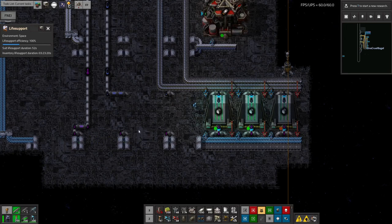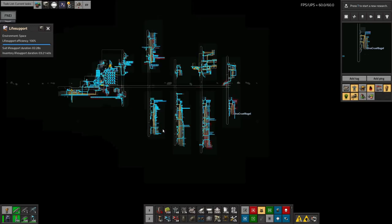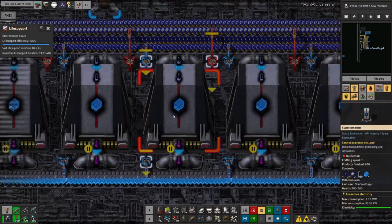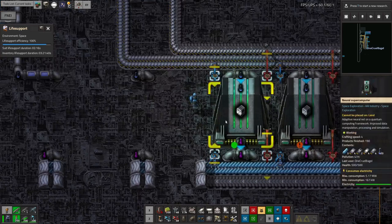Now, one of the things you might notice is that these are a different type of supercomputer to the ones I'm using everywhere else. If we have a look over here, for example, this is Astro 4. This is the Tier 1 supercomputer, and you can tell because it's got one line drawn up it like that. Whereas these are Tier 3, because they've got three lines on them. Not exactly rocket engineering there, is it?